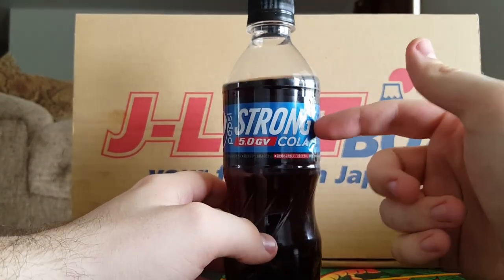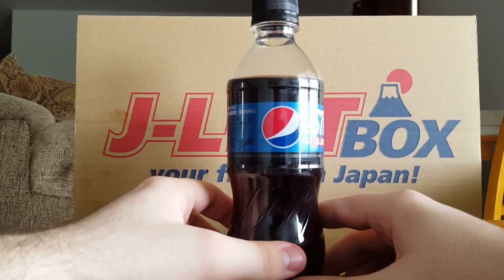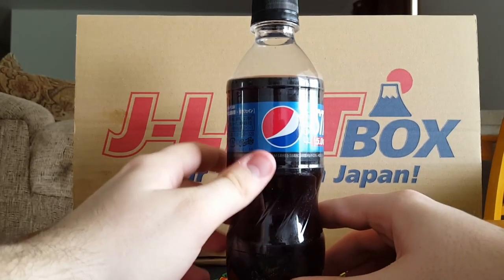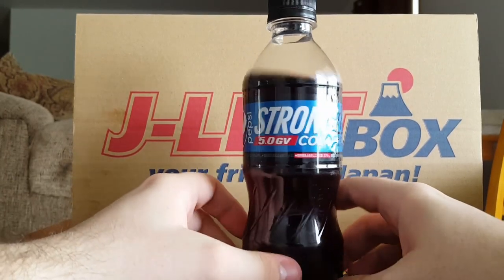It obviously is strong, as it says. I don't know if it's because I tasted all this food, but it's really tough to sense if this is sugary or not. I have no idea. It probably is, but this is insane.